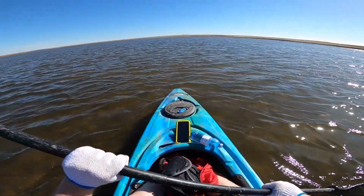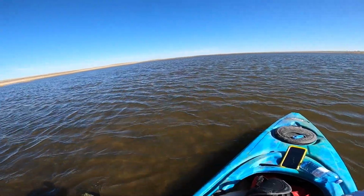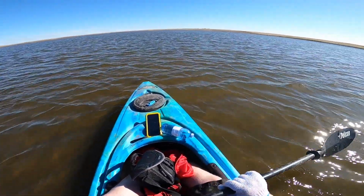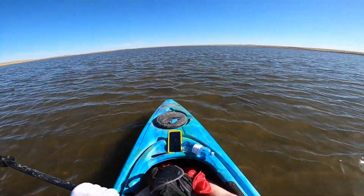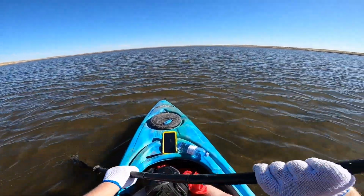Water is very shallow here. I'm just barely going. If it wasn't for the wind, I probably wouldn't be able to do this at all. Wind is giving me a nice boost here. I gotta try to find some slightly deeper water here.